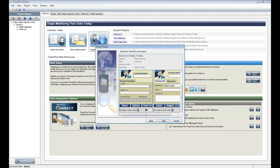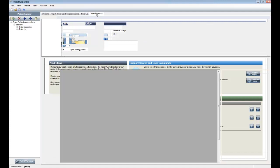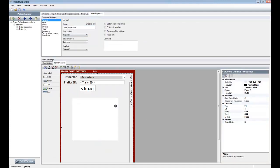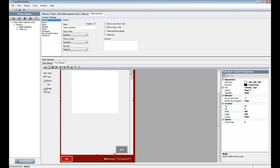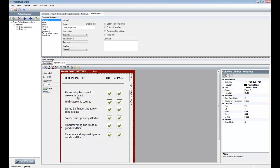So I'm actually going to jump over to one that I've modified a little bit already. I have it open in my project, so I'm going to cancel out of this import. Here you can see I have TracerPlus Desktop open again. I have a project called Trailer Safety Inspection, and I just labeled this one Droid, because the only change that I made to this application, if I go to my trailer inspection form, is I increased the resolution for my form here. This form is set up to do trailer safety inspections, and you can jump through the form and see the different pieces of the inspection form that I have designed here.